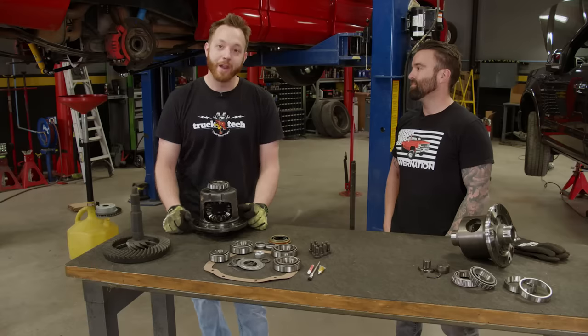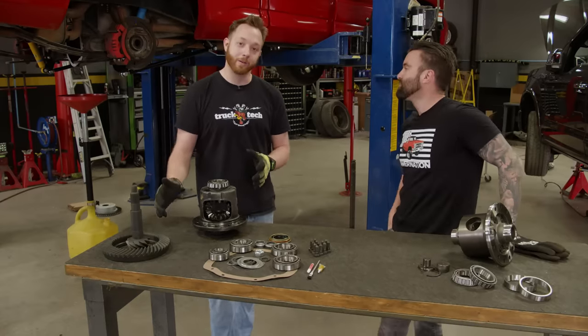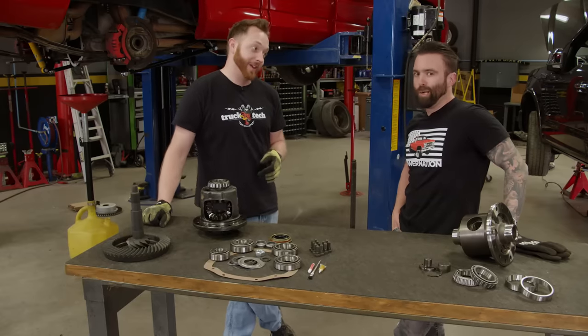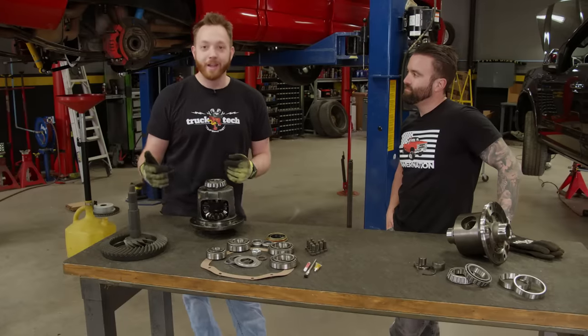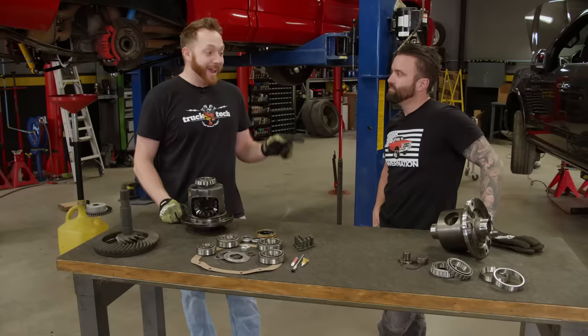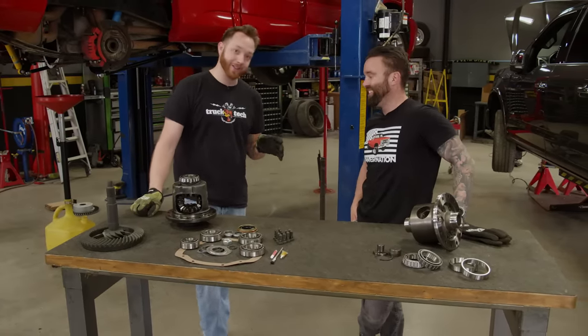However, it does come with a 4.56:1 ring and pinion gear set, which does a couple different things I don't like. Number one, it limits my top speed to only 147 miles an hour. Number two, it gives the RPM when I'm cruising down the highway just a little bit higher range than I'd like it to be at, which causes it to drink just a little bit too much fuel. It's a gas guzzler for sure. We're rocking about 11 miles to the gallon.